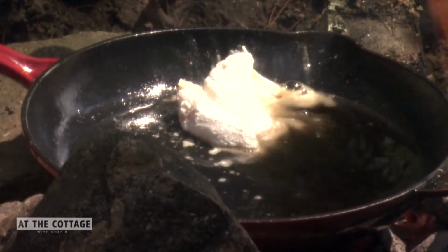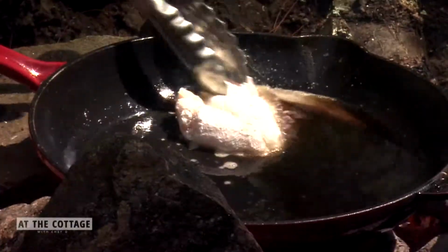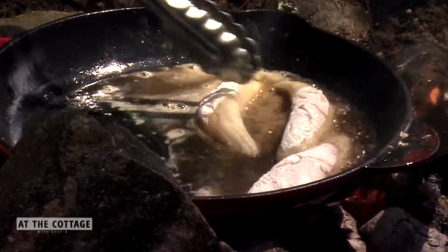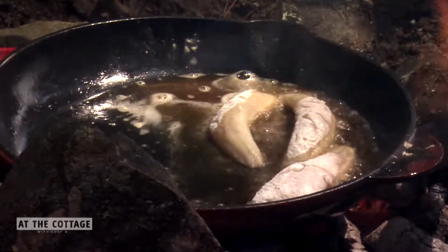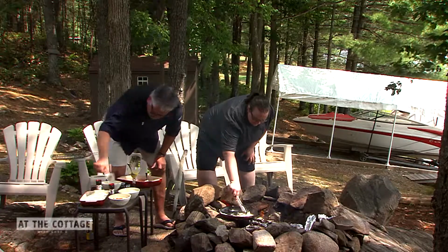Kira, I'm going to give you the magic tongs so you can keep an eye on that. I'll switch you. Okay, perfect. Now, you notice we didn't put any salt or pepper in this because we're going to make a salsa for this, and it's going to have tons of flavor. That way, you're going to pick up the flavor of the grate on the fish. And don't forget, this fish only takes a couple minutes to cook. Simple and delicious. There we go.